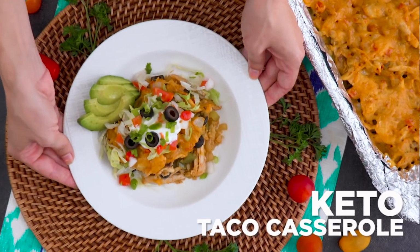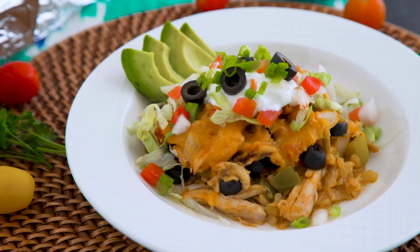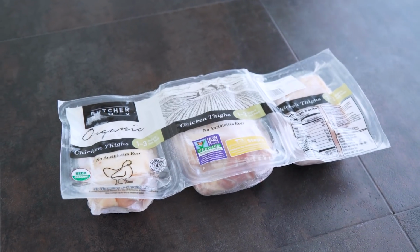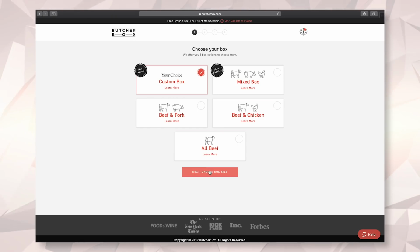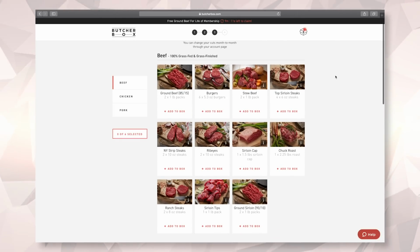Next, I have got a keto taco casserole. This one uses the ButcherBox chicken thighs, which are free-range and certified organic. In case you're wondering, I got the custom box so I could pick the exact cuts I wanted, but you can also do a hand-selected mixed box, which contains an assortment.